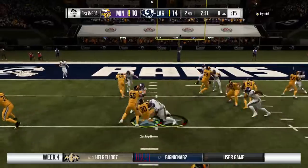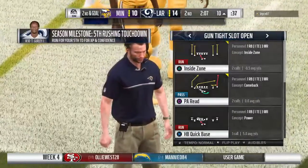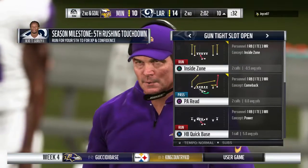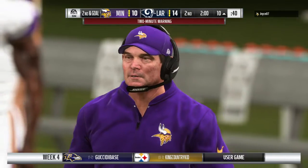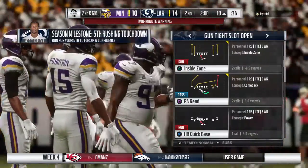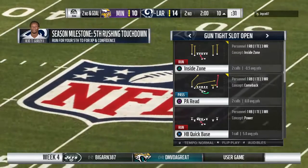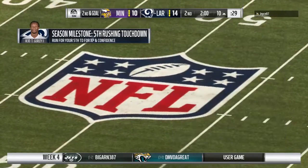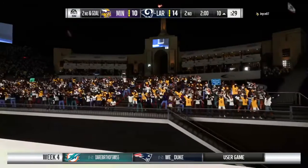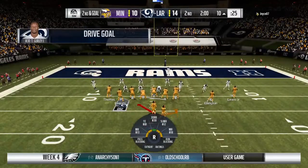On 1st and goal, Gurley. And they'll be driven back here, losing yardage to the 10-yard line. It's a loss of a yard there, and now 2nd down. Oh, boy, I know you felt that one. 2 minutes to go here in the 1st half. We're back to the City of Angels after this timeout. They'll go again here from the 10-yard line on 2nd and goal.